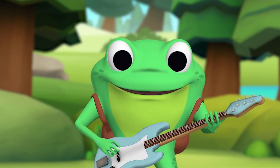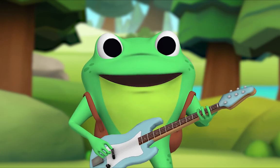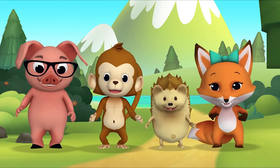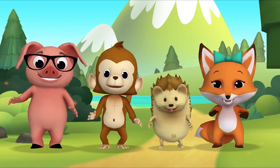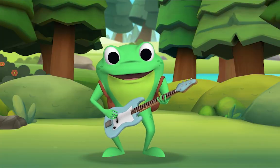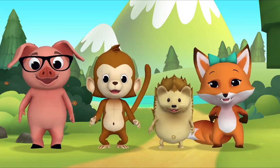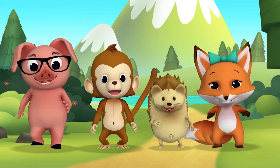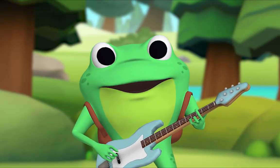Now let's all sing together. But this time, the ants are marching two by two. Sing along with us. Here we go. The ants go marching two by two, hoorah, hoorah. The ants go marching two by two, hoorah, hoorah. The ants go marching two by two, the little one stops to tie his shoe, and they all go marching down to the ground to get out of the rain. Boom, boom, boom.